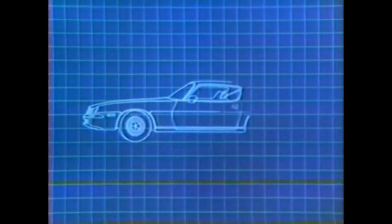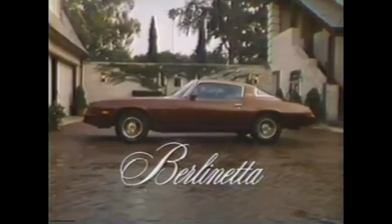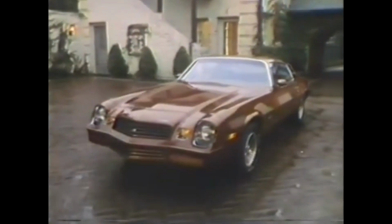Introducing a new way to take your pulse. Berlinetta, the sophisticated new Camaro from Chevrolet.